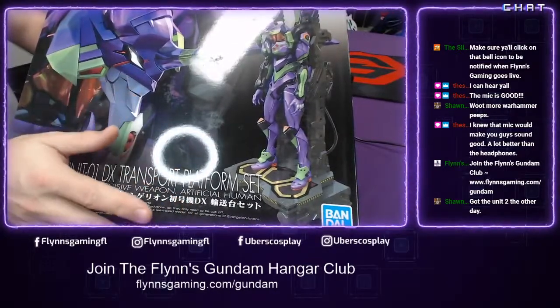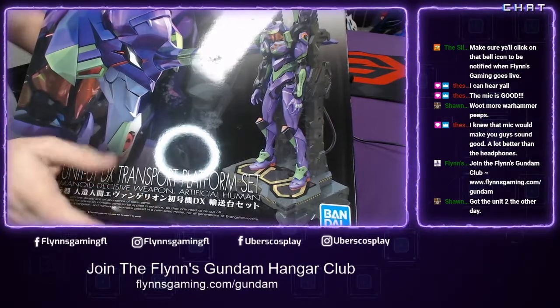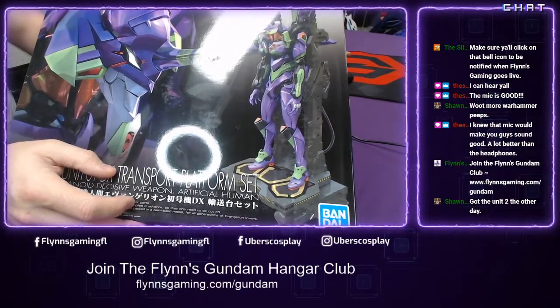But it's a complicated kit. It will need quite a bit of work just because the parts are so small and the detail so extreme. Probably don't expect to finish this in one night. This is going to be a multi-day build.